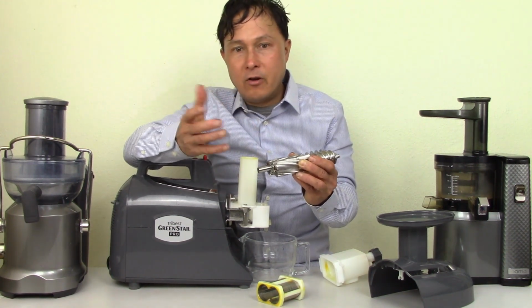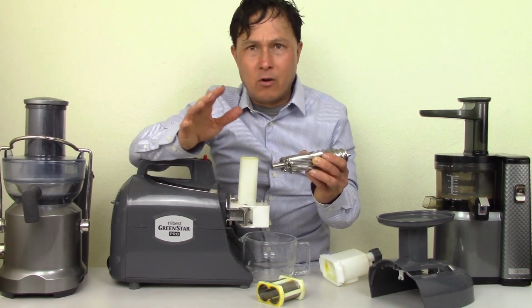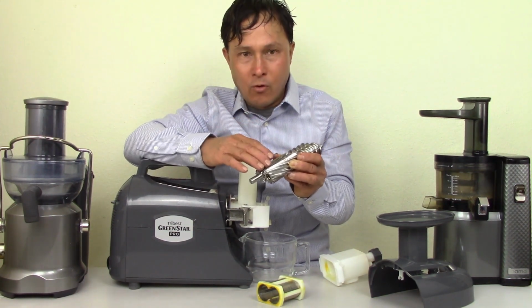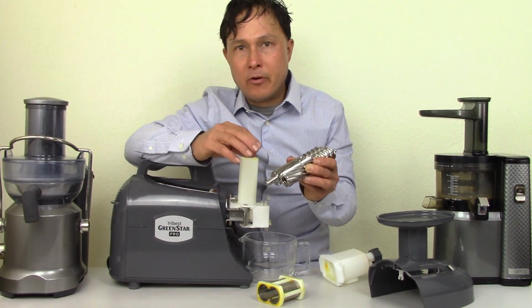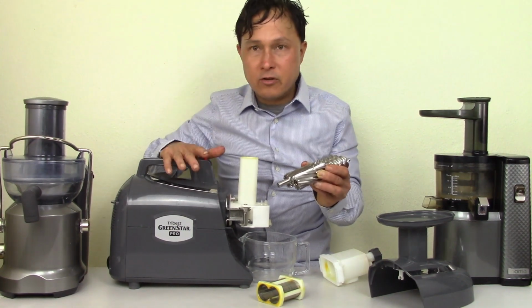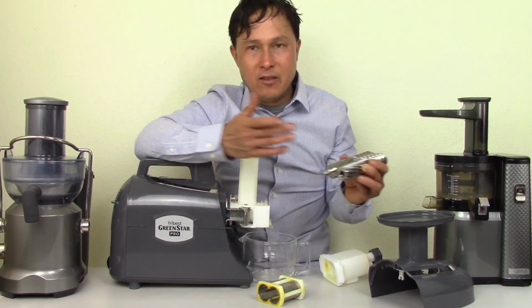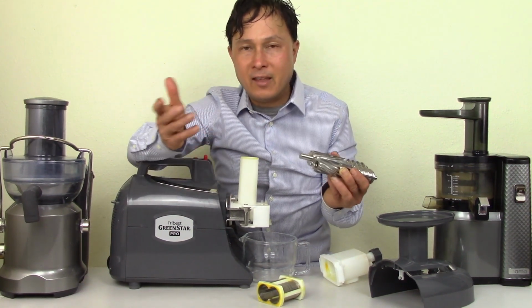On the flip side, I know there's a lot of skeptics out there. "Oh, it's bad. I don't want anything with magnets." Well, that's up to you. But my opinion is that this is either helpful or not harmful, in my personal opinion. I've also seen many people use a Green Star Pro to heal their cancer, for example. And if the magnet stuff was bad, maybe they wouldn't have gotten the results from the healing, right?